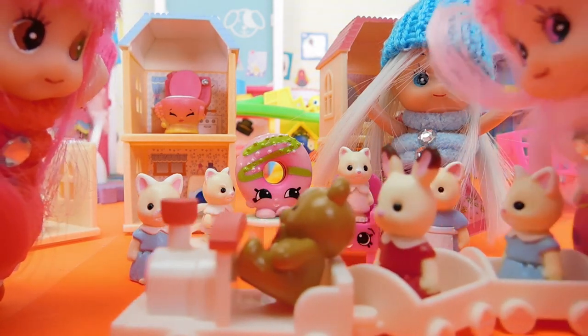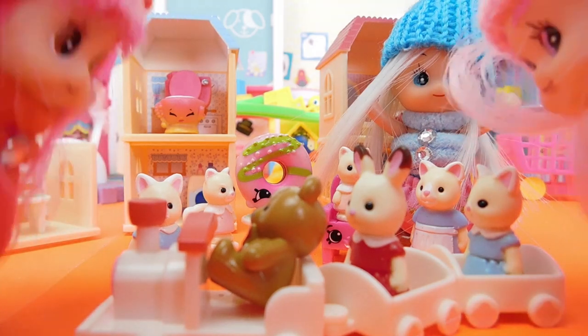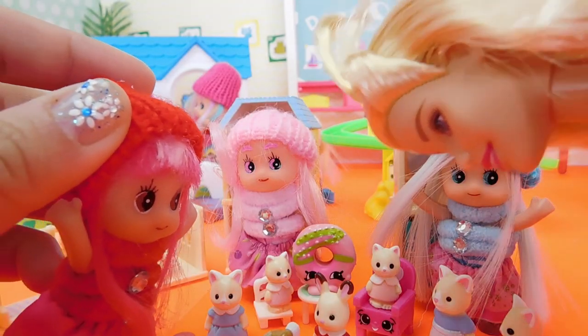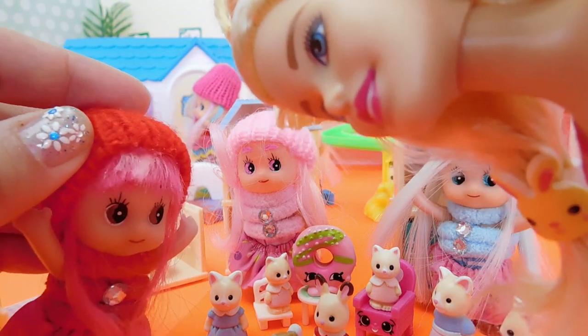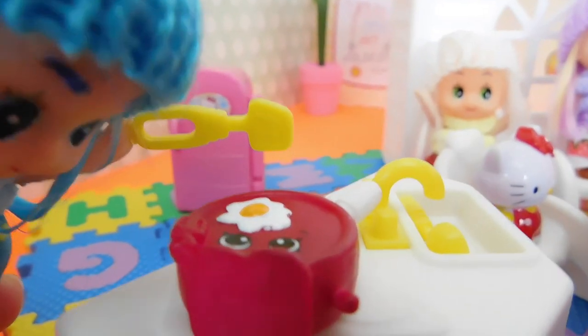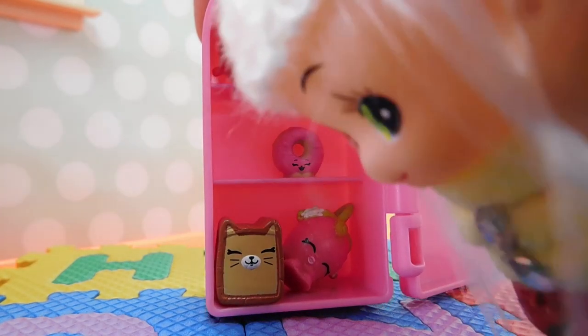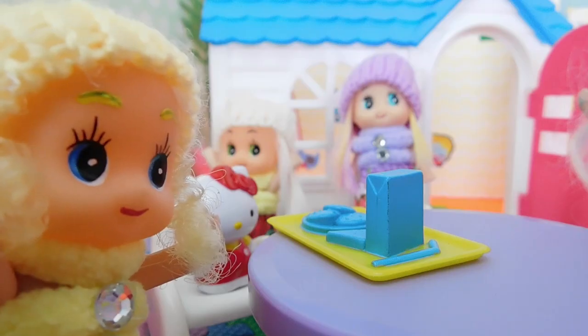Choo-choo. Okay, mommy, we're home. Yay! Okay, looks like you girls are having fun here. You see they have donut for dinner? Donut, donut. Okay. Da, da, da. Okay, I got the bread. Here you go. Here's your lunch.